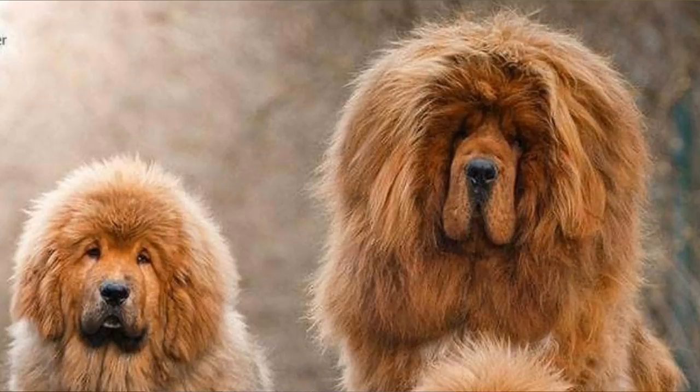Amazing thing about Tibetan Mastiff is that they are extremely patient and gentle with smaller kids. They also have normally no problem with other dogs and animals.